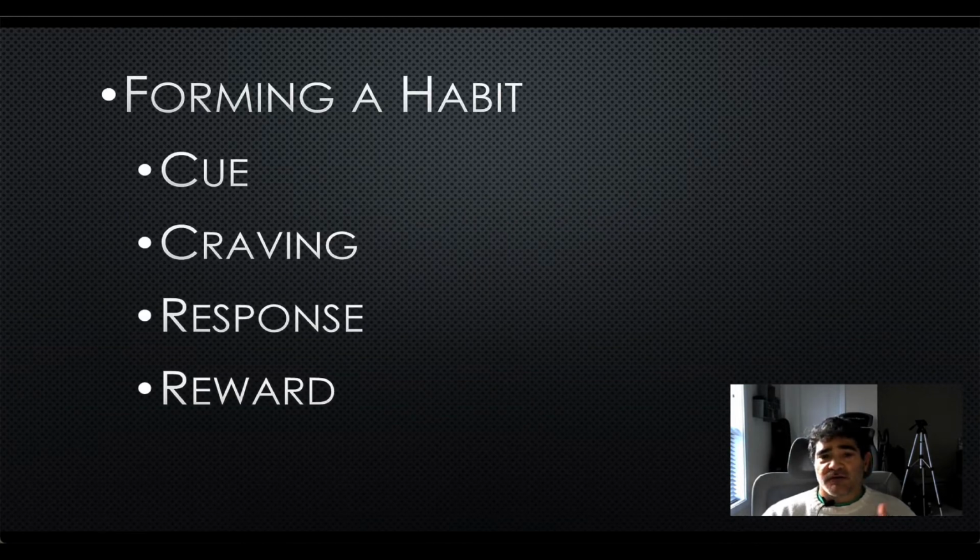When you are looking to form a habit, there are really 4 steps in the actual habit itself. So there's the cue, the craving, the response, and the reward. So first, the cue. What is the cue? The cue is really something that triggers a desire, which is the craving. So a cue might be your alarm going off at 6 a.m., 5 a.m., or maybe you've got an automatic coffee maker and you smell that coffee brewing. It gets you out of bed because you're wanting that coffee.